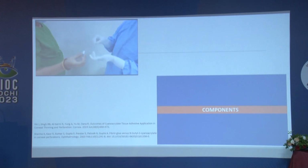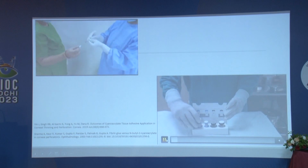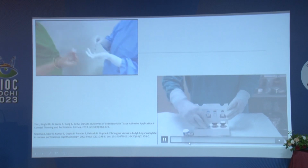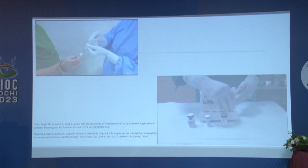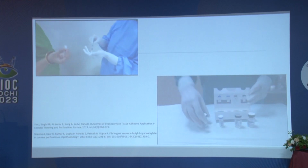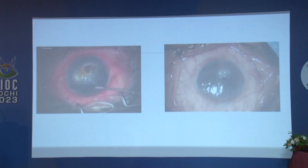So this is the way we prepare the cyanoacrylate glue. We just need to load it, while in fibrin glue we have to reconstitute the fibrin and thrombin. Now we don't have that thermostat for the preparation of glues. There are several techniques available for application of cyanoacrylate. My preferred technique is to use the back handle of a Merocel sponge, which gives a very thin and fine layer of glue over the operating site.